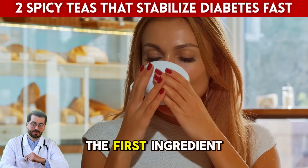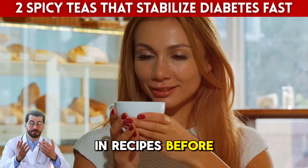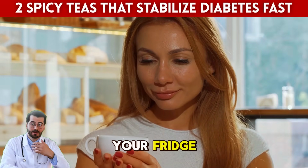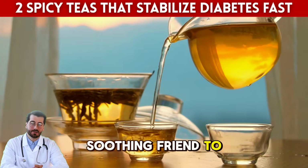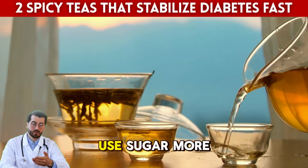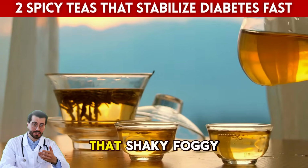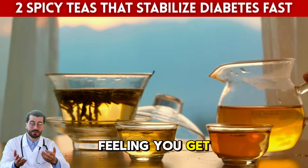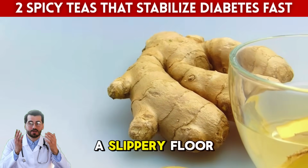Let's talk about the first ingredient, fresh ginger. You've probably used it in recipes before or maybe seen it sitting at the bottom of your fridge. But when turned into tea, ginger becomes a soothing friend to your stomach and blood vessels. It gently encourages your body to use sugar more efficiently, which means fewer sudden highs and lows, that shaky, foggy feeling you get. Ginger helps calm it. It's like steadying your steps after a slippery floor.